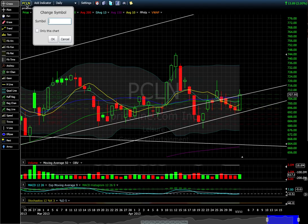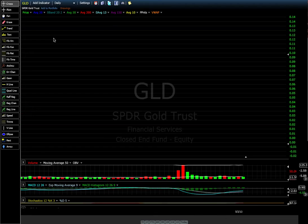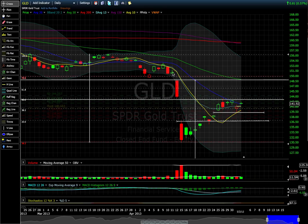Let's look at the GLD. GLD is an intriguing chart. Right now, it is in a down move with sideways consolidation, so you can categorize this as a bear flag.